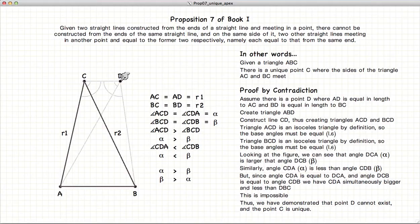And thus, we have demonstrated that if we have a triangle with two sides R1 and R2, there is one point and one point only where these two lines will meet.